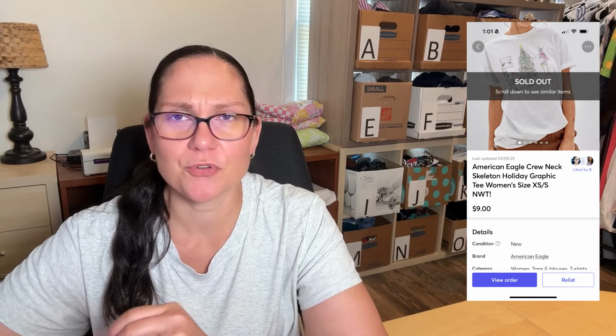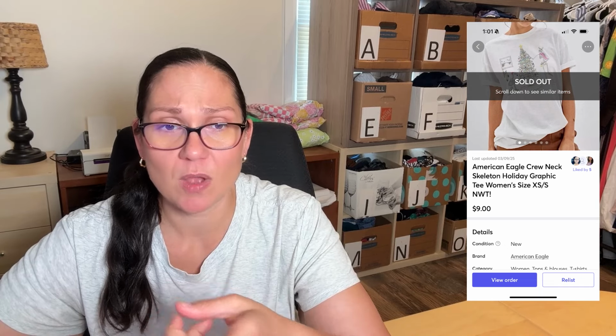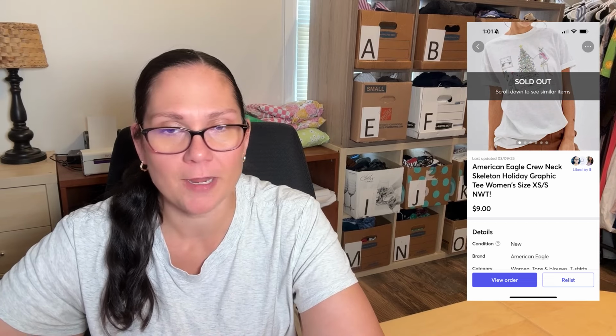These are actually women's too, and I didn't really realize it until after I started listing them, or I would have told Boutique by the Box these were women's as well. So anyway, this one was an extra small, and it sold for $9 on Mercari. It sold at the end of February.